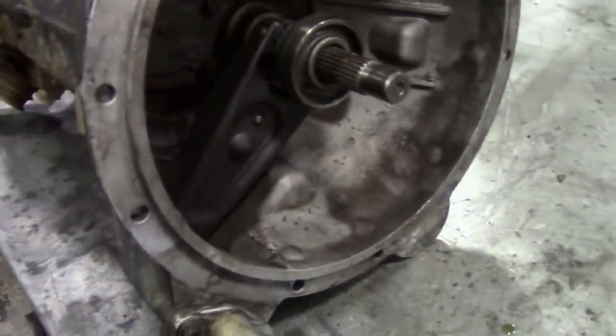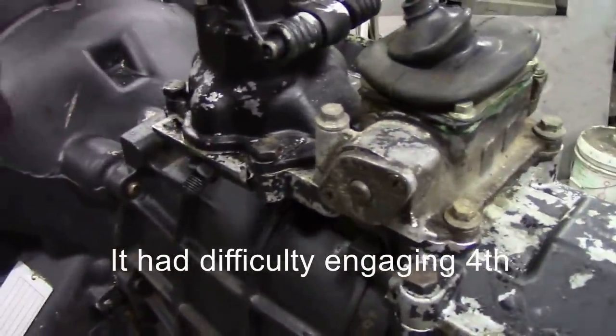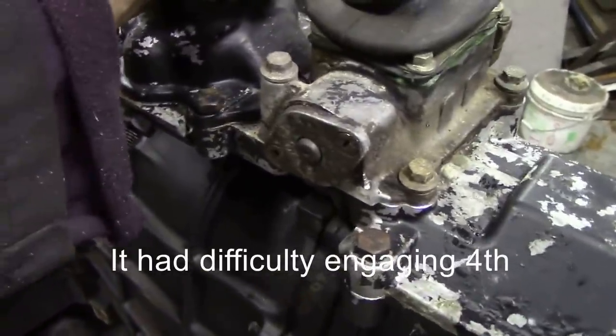Let's turn it over. Indeed, there's the contract plate. I don't know if we can see in the light there, but it was the 15th of November 2010. Not too bad. So I don't know really what's wrong with this. He said it was jumping out of gear. I don't know. Everything seems to be alright.